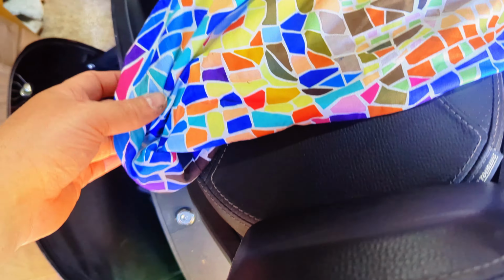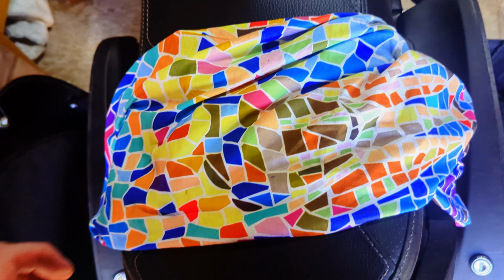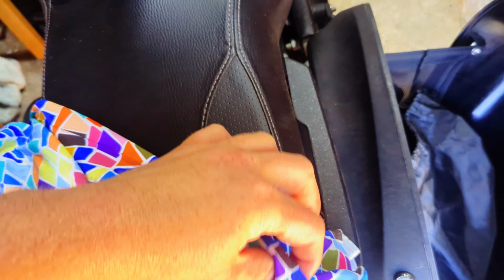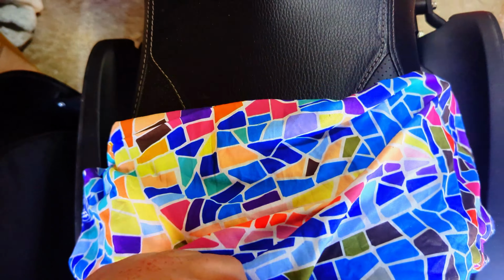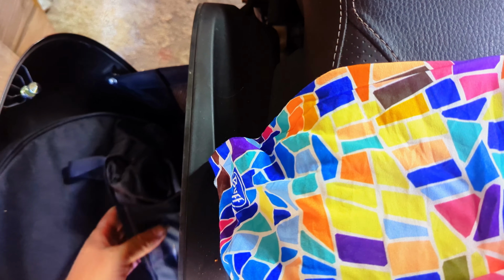In here we have, not so exciting, but still a few items I use. We have a Gaudi Barcelona neck buff, because I like Gaudi and Barcelona. That's meant to be the Sagrada Familia, by the way. I like the colours, and if it gets cold or windy while I'm riding, I shall put that on.